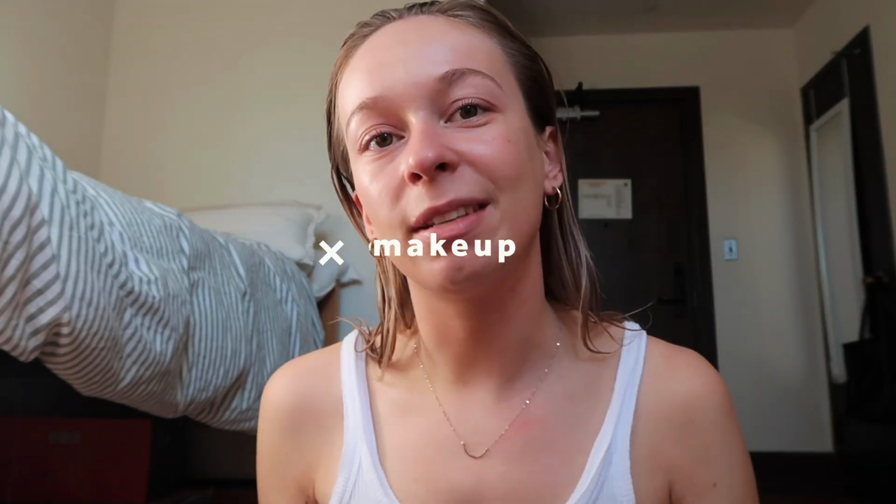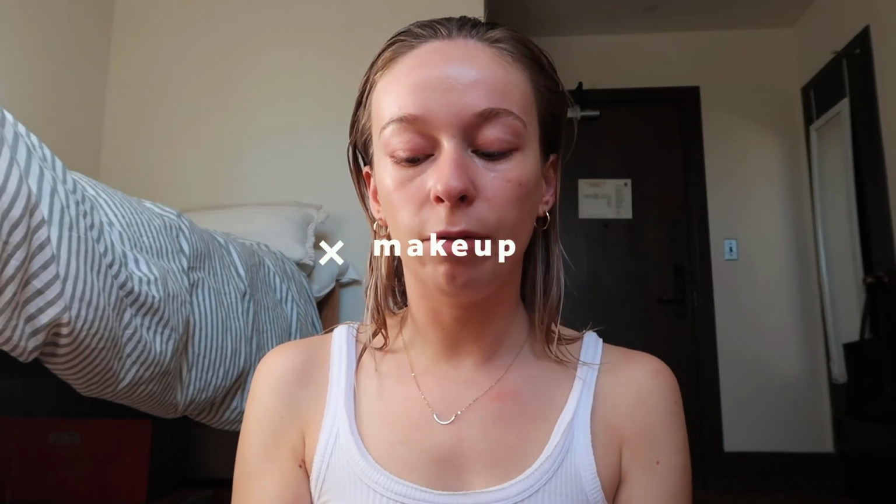Okay, now on to the makeup. For concealer, I rotate between the Maybelline Instant Age Rewind and the e.l.f. Hydra Camo Concealer Satin Finish. And I really like this one for a more natural look, so I think I'm going to use that today.